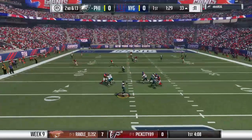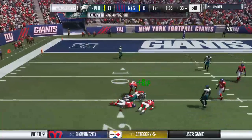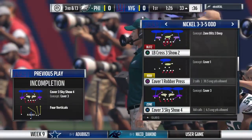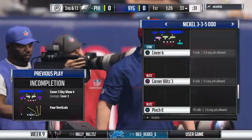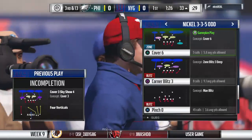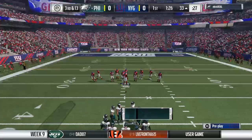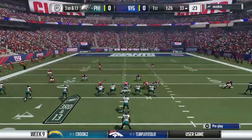On 2nd down, here's Wentz. And incomplete there. A nice hit. Jars the ball free and brings up 3rd down. We know it's not an easy job to go out and catch passes when people are trying to tackle you and knock the ball away. But the bottom line is that's a pass he's got to have and a pass he should have caught. And the offense looks to pick up the first here on 3rd after that incompletion.